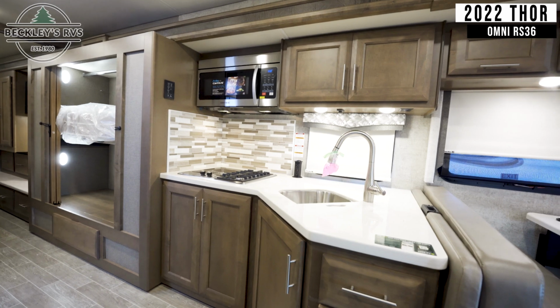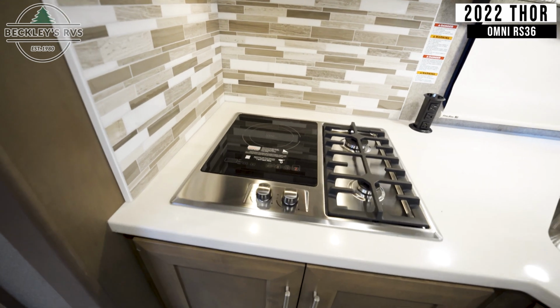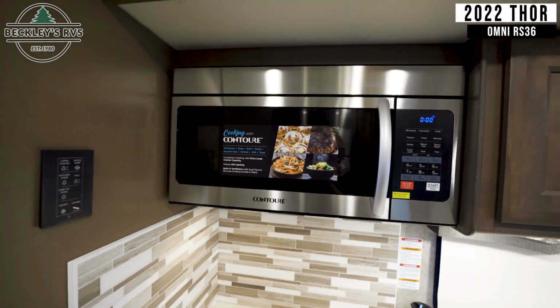Your kitchen includes a sink, a 2-burner gas cooktop alongside a single true induction cooktop, a convection microwave, and a fridge.